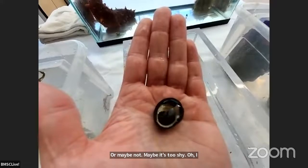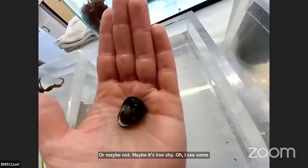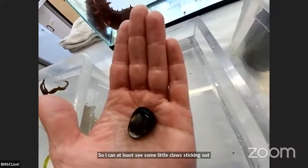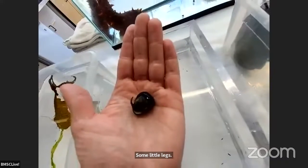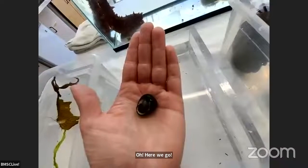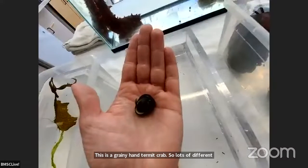Oh, I see some movement. I can at least see some little claws sticking out there, some little legs. Oh, here we go. Oh, maybe I moved too much. Maybe it'll come back out. This is a grainy hand hermit crab. There are lots of different species of hermit crab. They all have a larval stage that looks like the one that we just showed you.